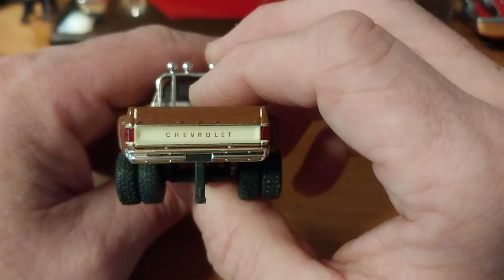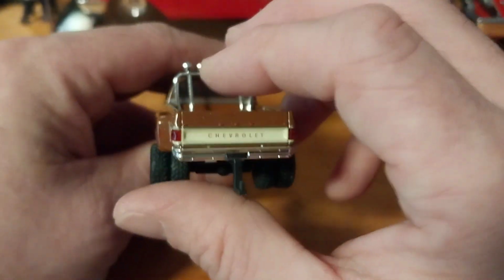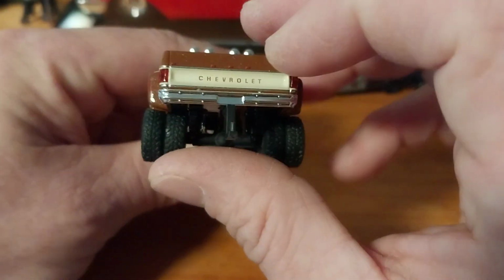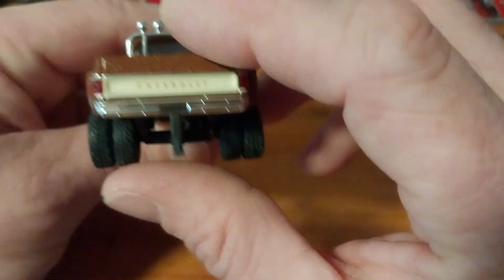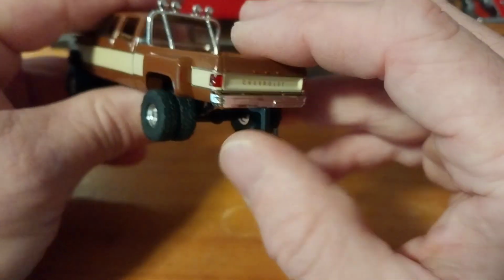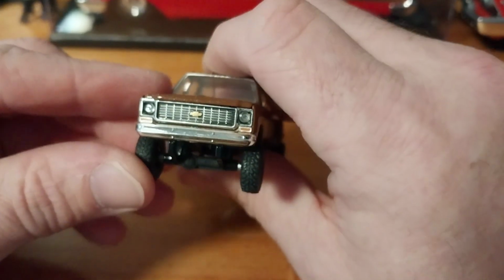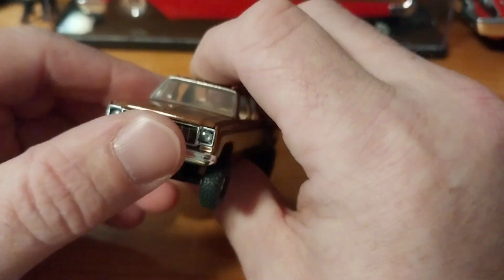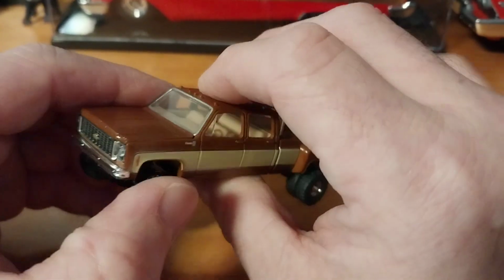Very nice truck. And has very nice detail on the rear tailgate with the Chevrolet. Red acrylic tail light lenses. Bumpers are very detailed with your bumper bolt heads. You can see them there. They're very well detailed. The dropped hitch, so you can tow a trailer with this lifted suspension. Nicely detailed grill with the gold bow tie. Nice acrylic headlight lenses and marker lights.